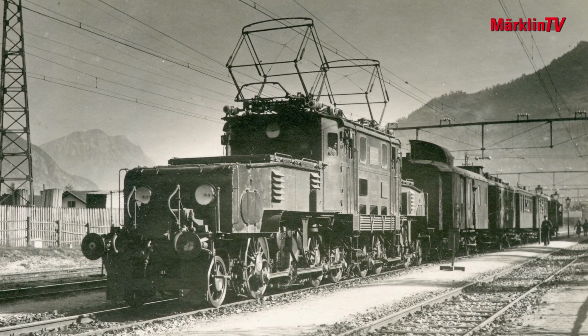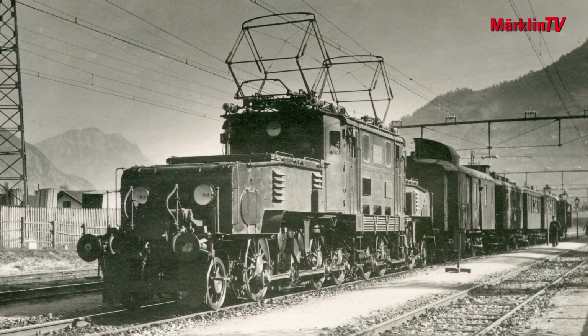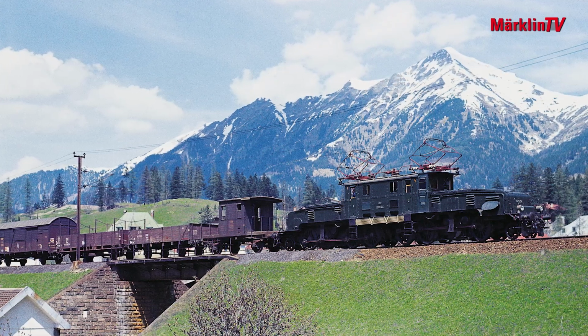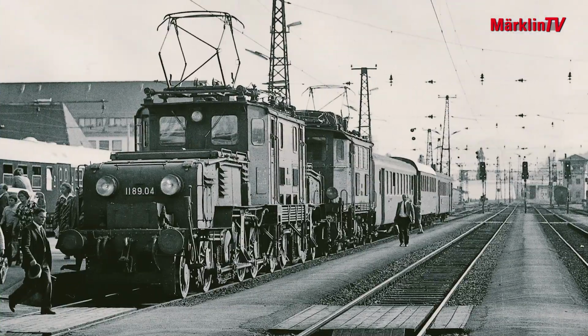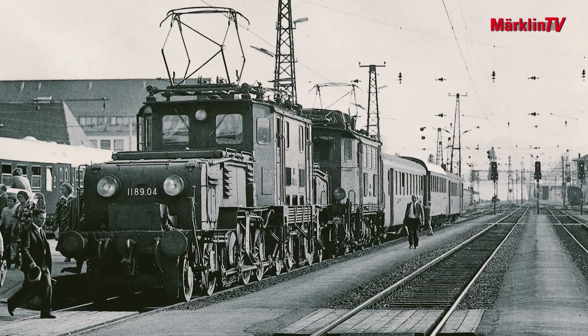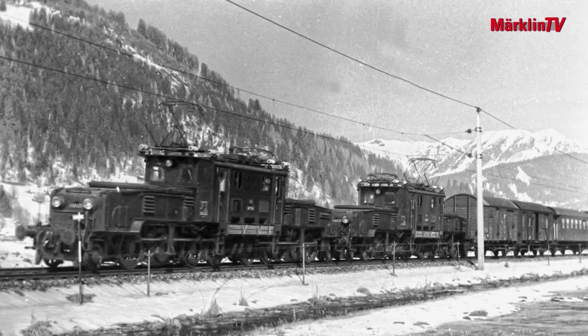The locomotive was built toward the end of the 1920s. It was primarily used to travel across the Arlberg mountain range. Like the Swiss crocodile, it was built for mountain tracks. Later, the engines were used for flatter routes.